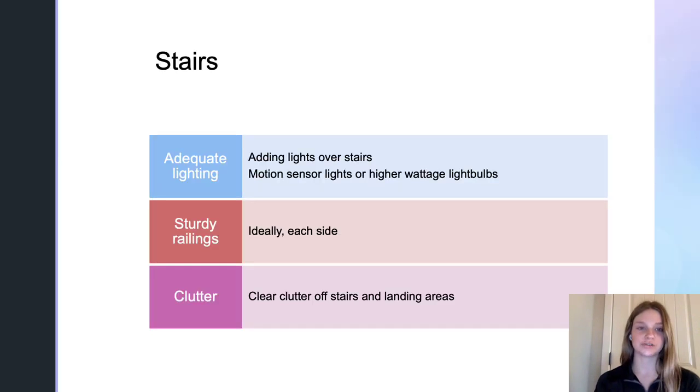Now on to the stairs, and this could be stairs inside or outside of your home. So make sure that there is adequate lighting, so add lighting over the stairs. This could look like motion sensor lights on the sides of the steps, or you could add higher wattage light bulbs to make it a little bit brighter. Make sure you have nice sturdy railings, ideally on each side of the stairs, but at least one, and make sure that they don't move around, that you can really press on them without them moving.